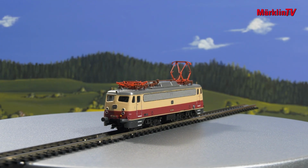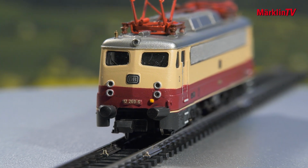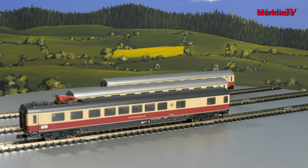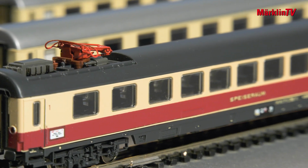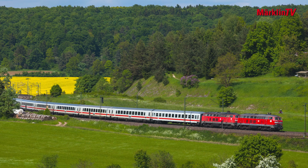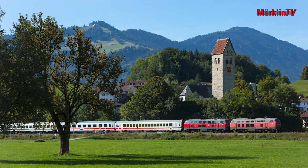50 years of IC travel in Germany. What makes the E10.3, for example, the 112-269 special is that it doesn't have a single grab iron or handrail on the front, which gives it a much more streamlined look, really nice and smooth. In addition, there will be a car set containing a dining car which is based on the former Kakadu half dining car, and then the TE paint scheme and, as you see, the word dining area, Speiseraum, printed on the side. The most popular prototypes among the intercities are two specific ICs operating on the Stuttgart-Oberstdorf route.